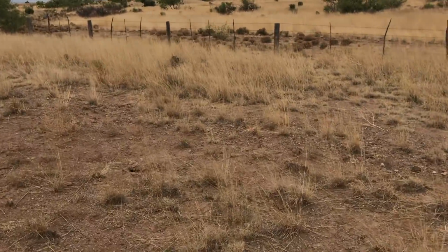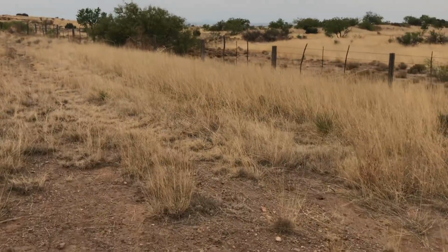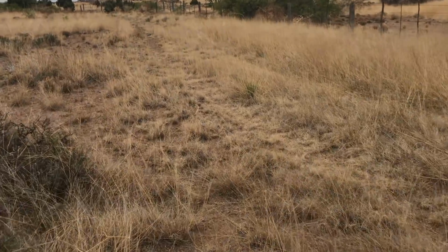But those things are always cool to find. Don't really flip them a lot. I usually see them out on road cuts. So that's an interesting encounter. Gonna keep herping, see what else I can find.